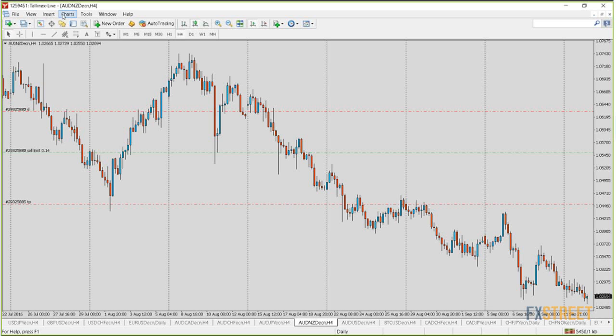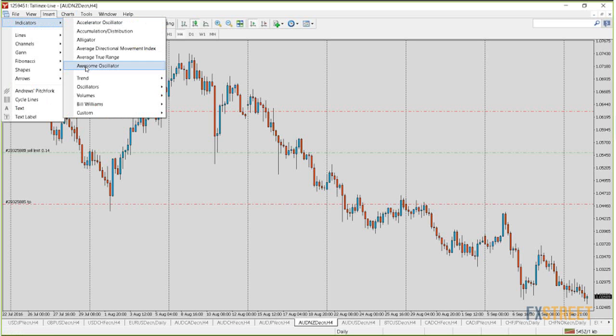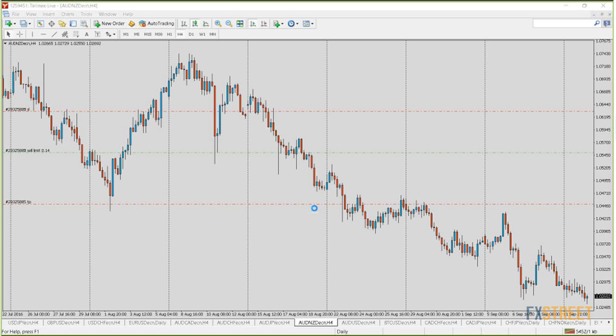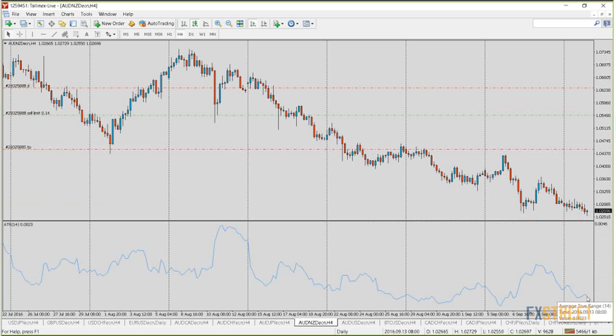Let me see here. I would say the Aussie Kiwi is, I'm pretty sure. Let me just make sure. The quick and dirty way to see if it's normal or not is to see what the average true range is over the last 14 periods.